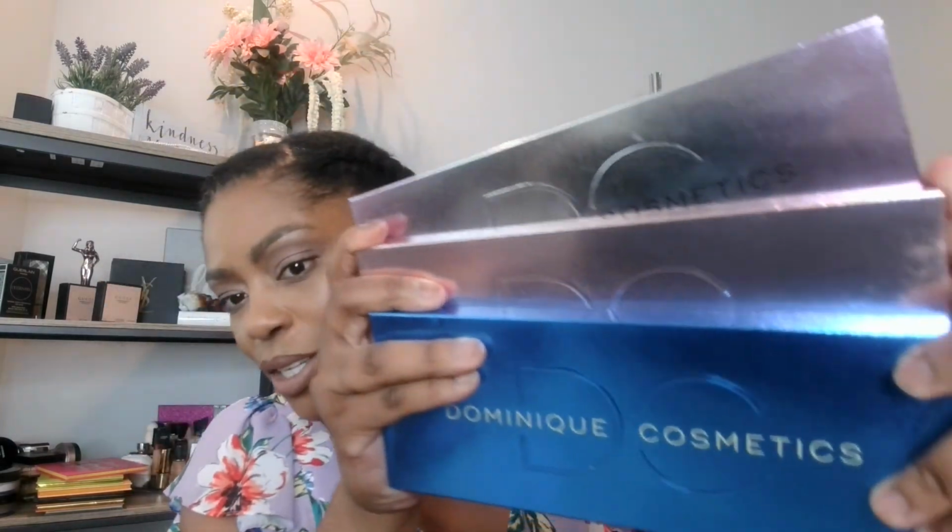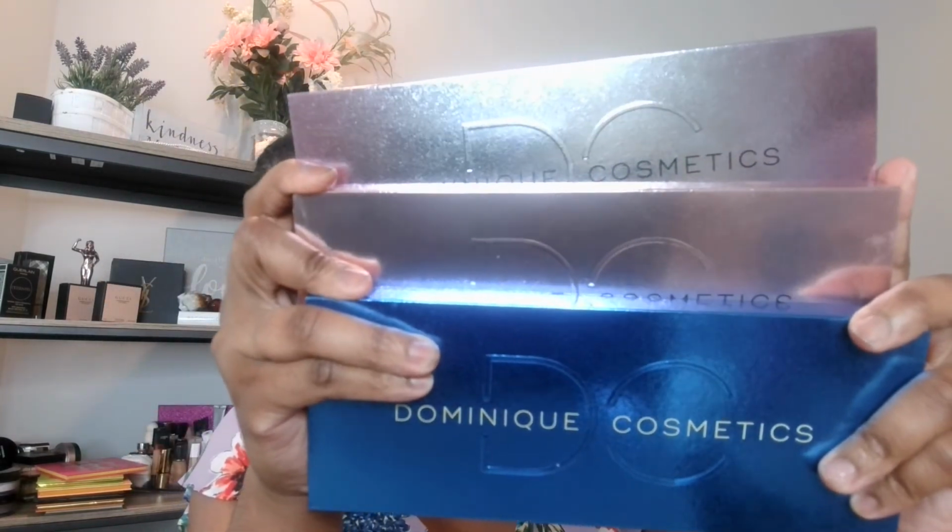I know that these are not new products, but I have heard some decent things about some of them, and I just thought it was cute to have in my collection to create some looks, or to use it on friends, or when my daughter comes in my room looking for an eyeshadow palette, I can give her one of these because it costs me next to nothing to purchase. If I don't like it, if I like it, I'm keeping it.